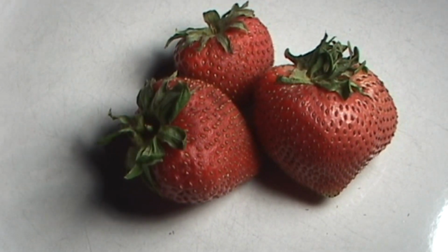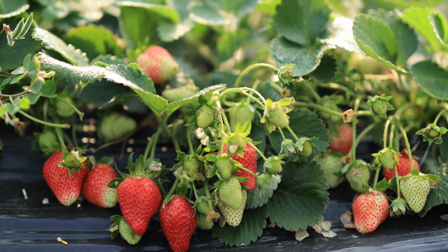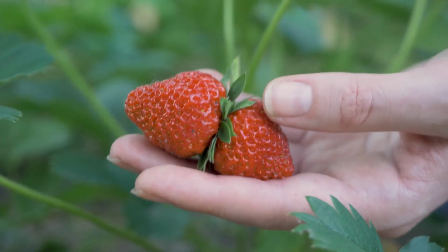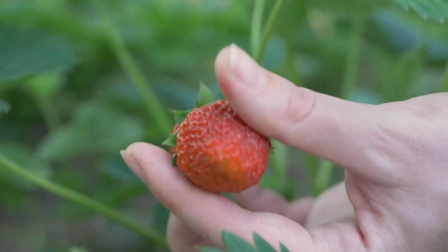Strawberry plants typically remain productive for about 3 years. After that, their productivity declines, and it might be time to replace them. Keep an eye on the health of your plants and the quality of your harvest each year to determine if it's time for new plants.